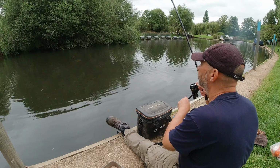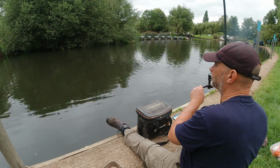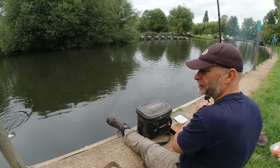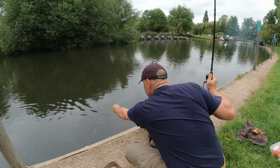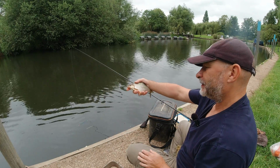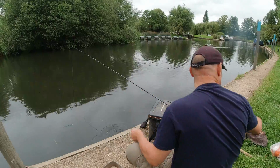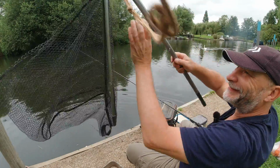There we go. Oh, this feels a bit better. Jag, jag, jag. What's this? Hybrid or something? It is. Little hybrid. Set my net up. That's going, isn't it? It is. Definitely a bit of roach in there, but plenty of bream as well. Roach bream hybrid. Right. Perhaps set my net up. Might be a good idea, mightn't it?